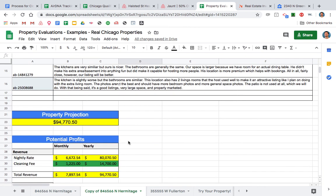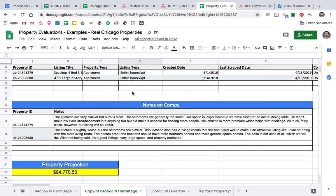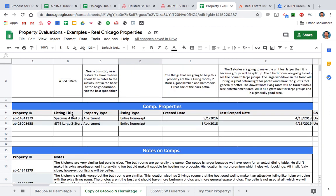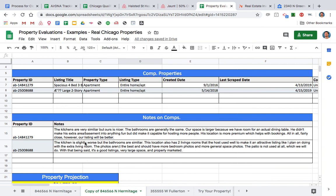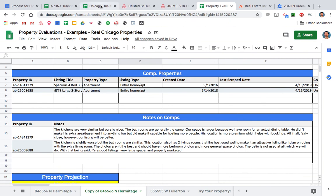I can use this now to sell the landlord. Don't build one of these until you've got a landlord interested in it. I only did it beforehand because I wanted to do it for you guys. I hope it was extremely helpful. I think it was. And if you haven't done the comparable properties or know how to do what you're looking for, this is a very, very thorough video that explains everything.